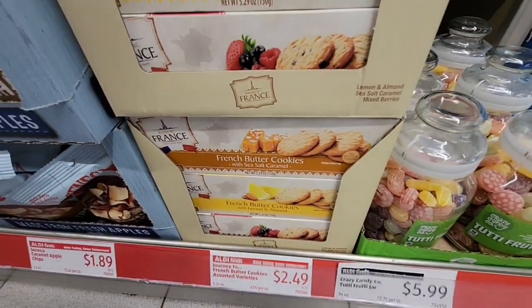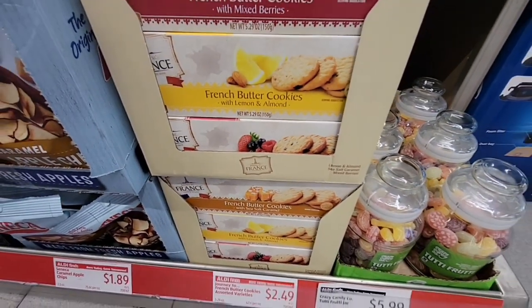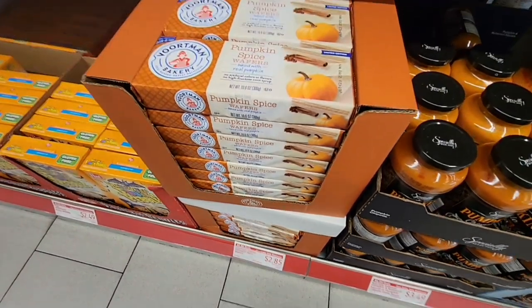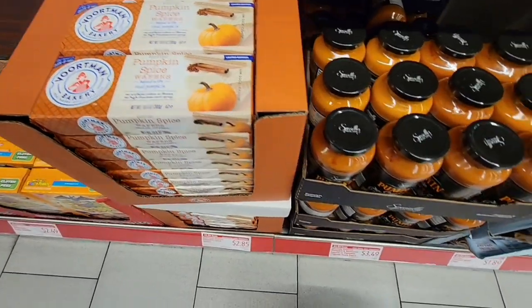Now I bought these, $2.49, I forgot, and my husband tried them. He said those French butter cookies with the caramel were super delicious. He was like, oh my goodness, those cookies were good. $2.85, but you can always find these little treats at ALDI. Great for making a gift basket, pumpkin spice wafers.